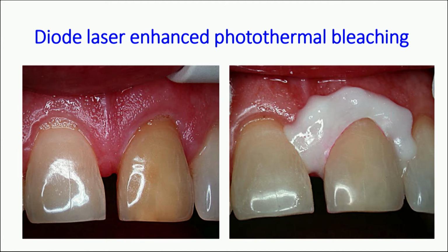And if we warm them up, the chemistry of breakdown can be accelerated. So there's been a bit of work done on just using the diode laser as a controlled heat source to warm up a bleaching gel on the surface of a tooth. And that literature shows that it improves the action of the bleaching, but it can also reduce some of the discomfort associated with bleaching because of the analgesic effects of the laser.